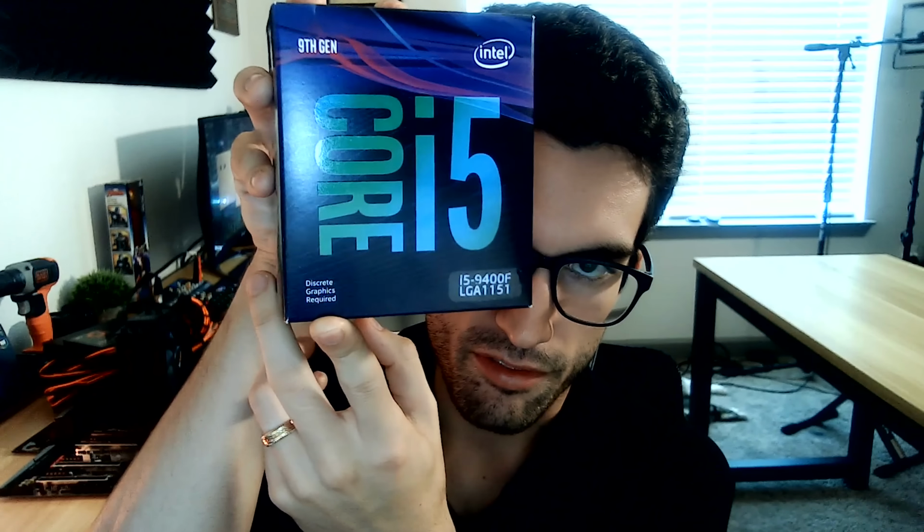You're probably not going to see this on the camera. It says discrete graphics required. That means you need a separate graphics card in your system to get picture on your display, because there is no IGP in this CPU. That's why it's an F SKU. The 9400 has UHD graphics, the 9400F does not.